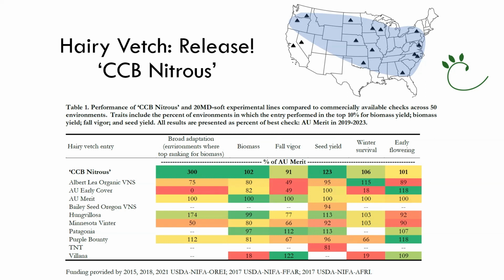So in our CCB Nitrous, at least 100% of best check for biomass, winter survival, and early maturity, but better for seed yield and for broad adaptation. So the 300 means that CCB Nitrous scored in the top 3 for biomass at 3 times more sites than the best check. So that's the benefit of this broad testing network, is that we can detect varieties that are really good and we can assume pretty variable weather conditions, so pretty consistent performers.